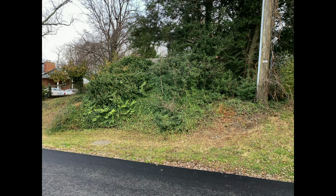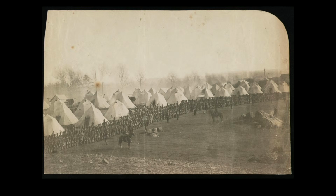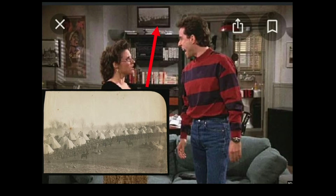And if this doesn't make you interested, I have a surefire way to make you interested: this photo not only is cool, not only does it show all these Vermonters in what will become the bloodiest brigade of the Union Army in the Civil War, the Vermont Brigade, but I'm sure we have some Seinfeld fans here, and this photo was in every episode of Seinfeld.